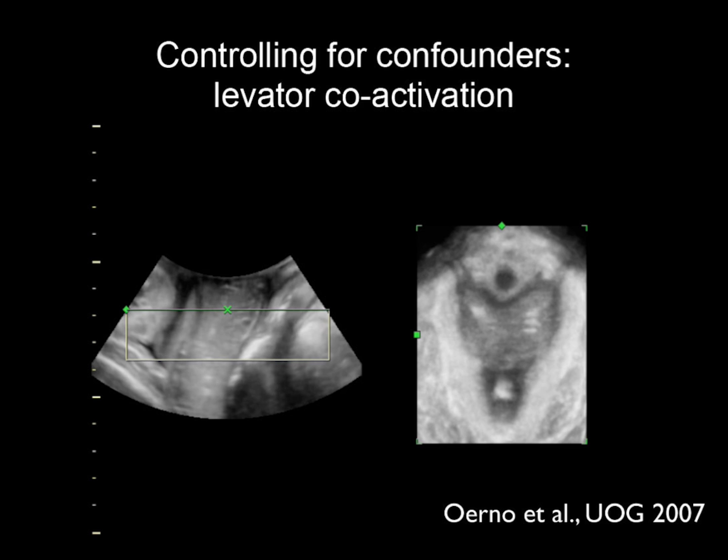You need visual or tactile biofeedback to make sure they're doing the right thing. And you can see the effect of a levator co-contraction here, because at the start, she's pushing, and at the same time she's squeezing. You can see that because she's reducing the distance between the pubic bone and the anorectal angle here. So she is co-activating the levator, and a lot of people do that.